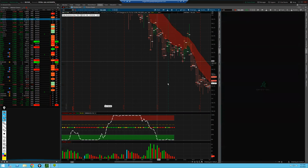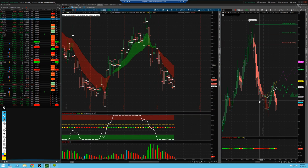Dollar index, same thing. It's been very weak at this point. We're close to another bottom in the dollar. I would look for it to come back down to this 101.40 level or so, and then look for that new entry to the long side.